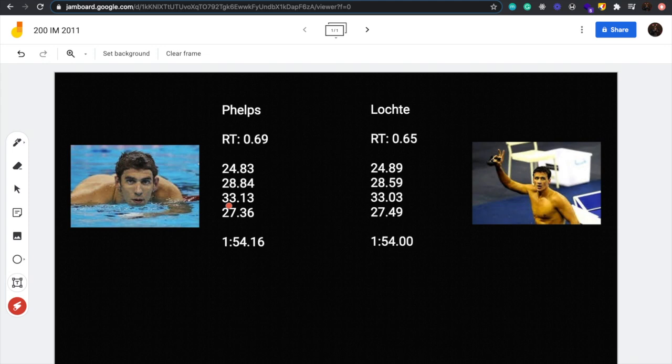You might not know this, but both of them have really good pedigree in backstroke. Phelps nearly broke the 100 and 200 backstroke world records in the 2007 World Championships. And I believe that Lochte broke the 200 backstroke world record once in his career. Lochte was a really good 200 backstroker. And as you can see, in the breaststroke, Lochte outsplit Phelps as well. Arguably, Phelps could have gone a bit faster in the breaststroke and might have won the race. But that's a discussion for another time.